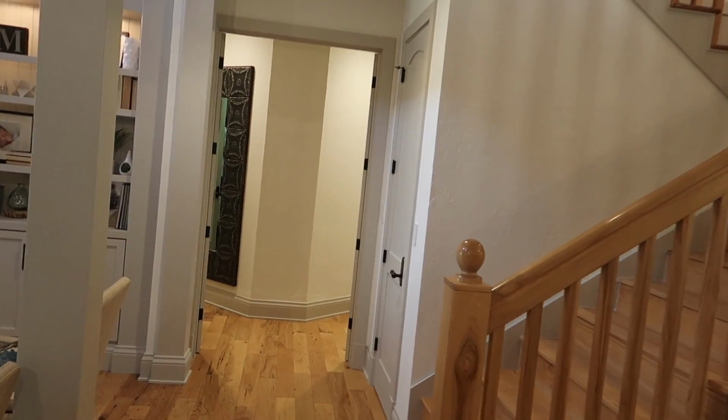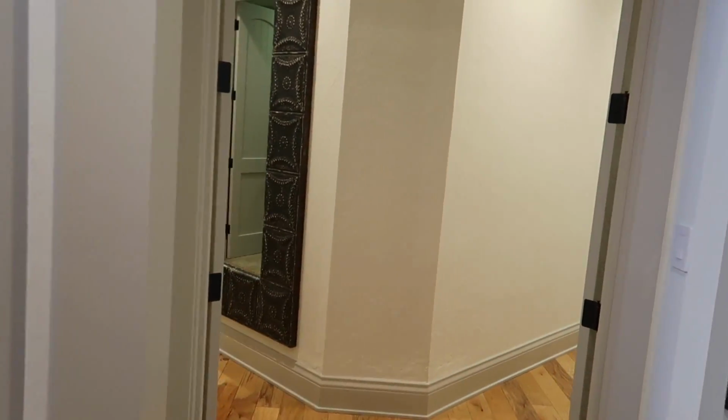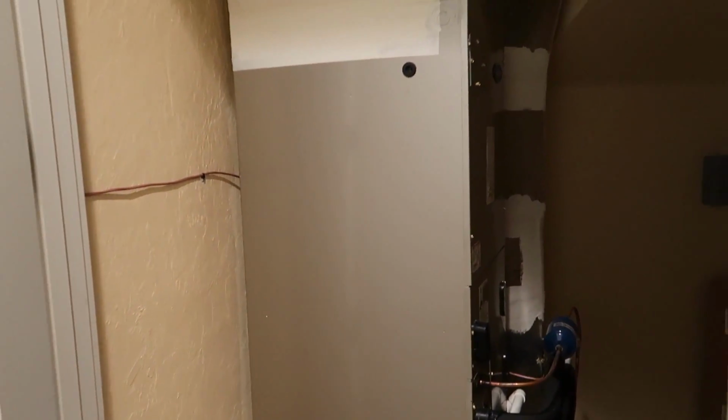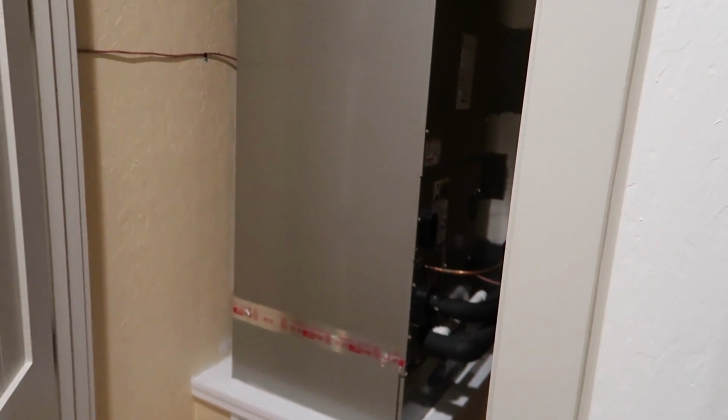So let's take a walk back to the master. Actually, let's go in this little side room first. So we replaced, if you haven't seen it, you can go back and look at the AC videos, but we replaced the AC in the entire house. We did that before any of this remodel.